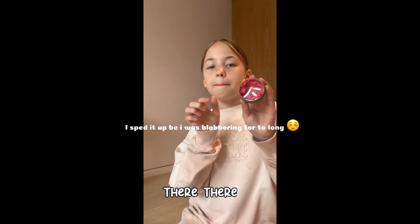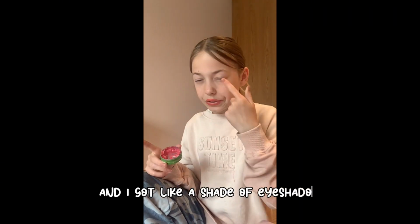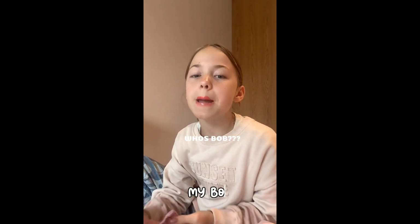There. Oh, so I didn't have this color and I got a shade of eyeshadow and I made it pink. But it's clumpy. Can you see that? This looks okay, but there are clumps in it. This is my least favorite. It smells disgusting, in general. Okay, this is it. I don't know what that was.